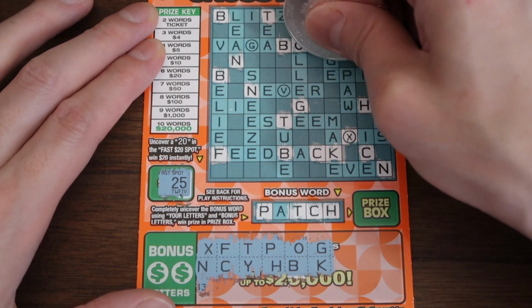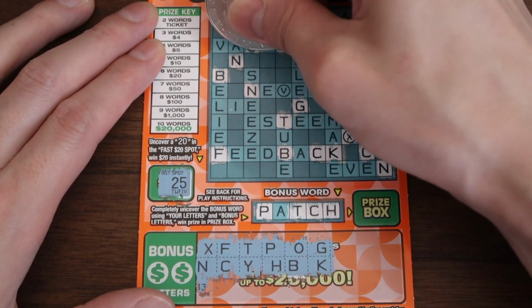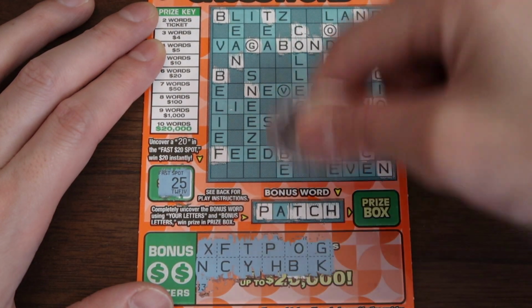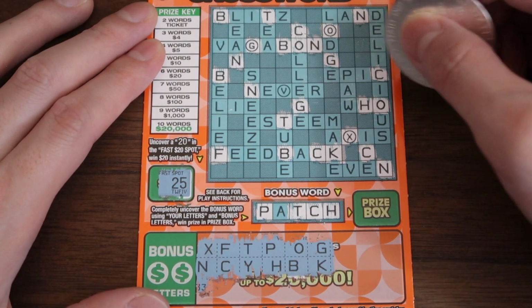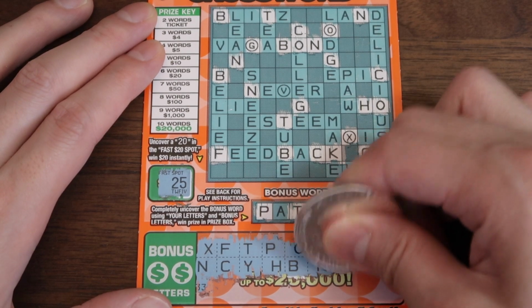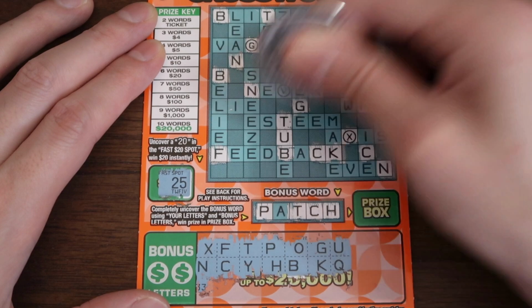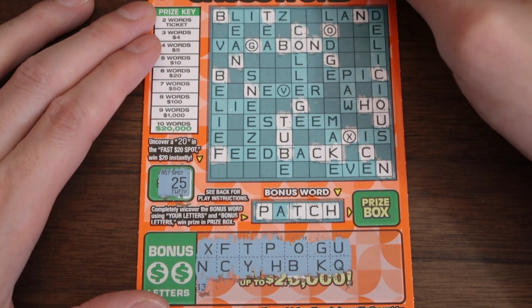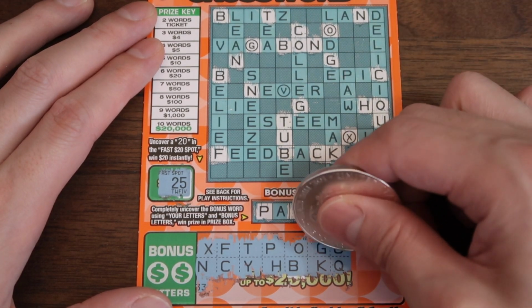Okay, G and K. Wait, hold on. There's these circle letters. If you get a word with those circle letters, you get triple the prize. G and K, anything else? No, okay. U and Q. No words so far, two words is a winner. U and Q, I think that's it.